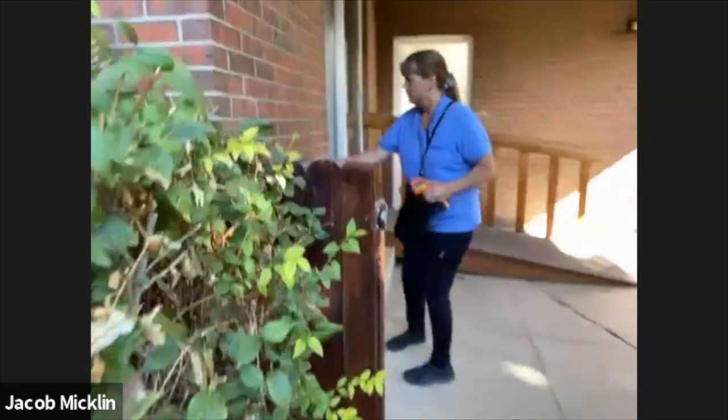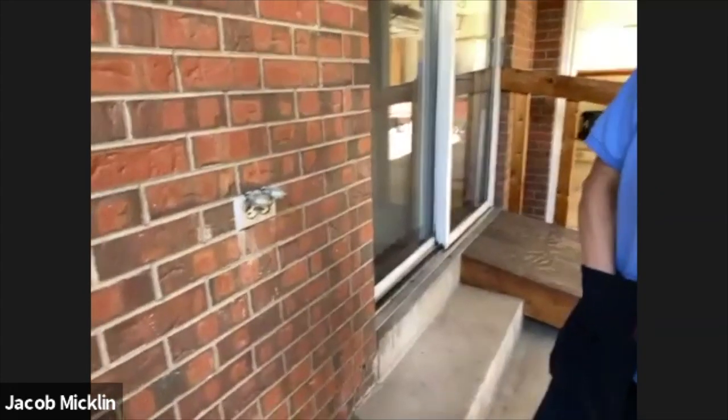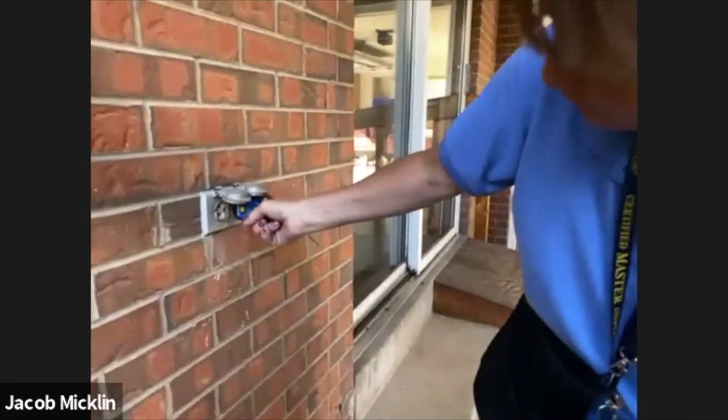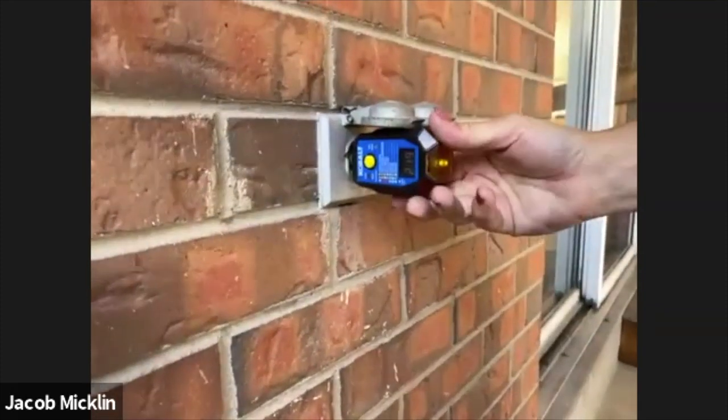Here are our receptacles. You were asking if they were GFCI protected, and 10 to 1, these are not. And weatherproof, I guess. Oh, yeah. And weatherproofed? They look like they are weatherproofed. Okay. And they're fine. So I test both of them.